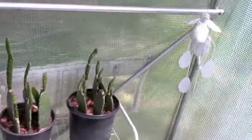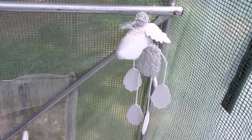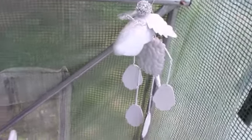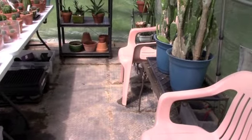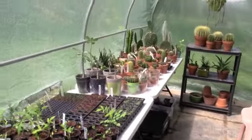And I did add a little wind chime. This looks exactly like my puppy, who we lost a couple years ago. But I love that wind chime in here. It's just fun. And I added a couple chairs for myself for when I do repotting, or if I just want to come out here, get away from it all, and admire the cacti.